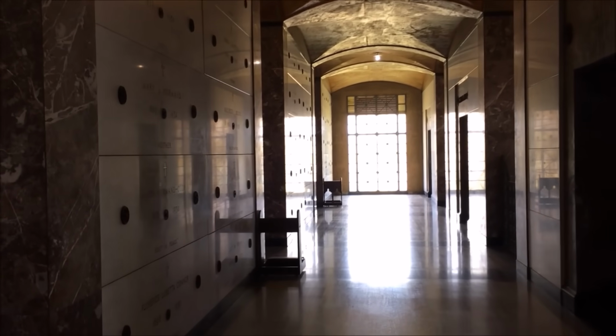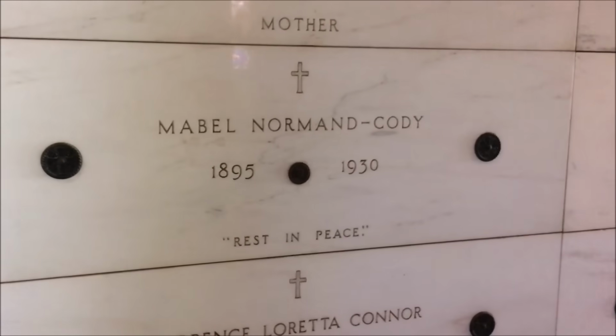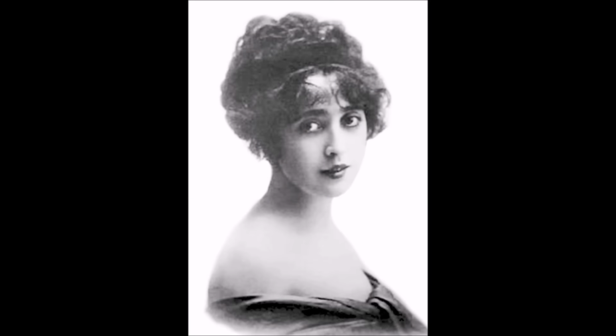Finally, we arrive at the crypt of a true pioneer of American cinema, whose achievements and legacy have been shaped by events beyond her control. From the very beginning, Mabel Normand seemed destined for stardom. When she debuted in films in 1910, she didn't have any theatrical training, but she had a strong screen presence and a natural sense of timing.